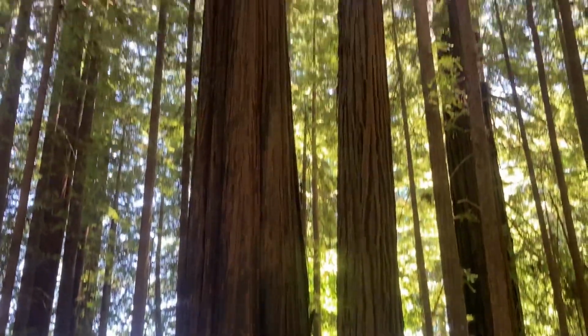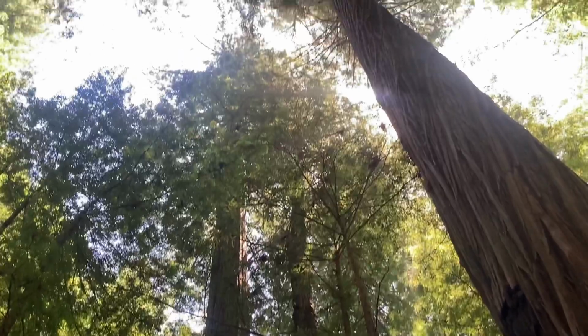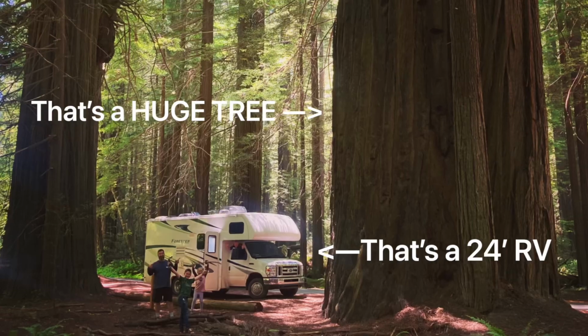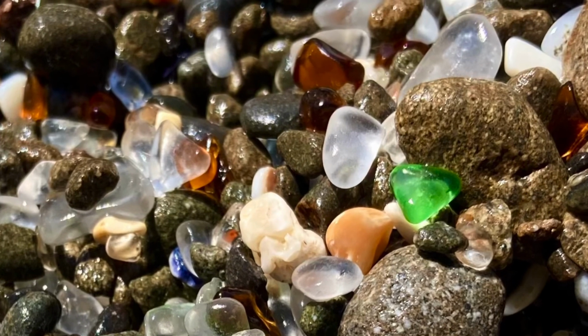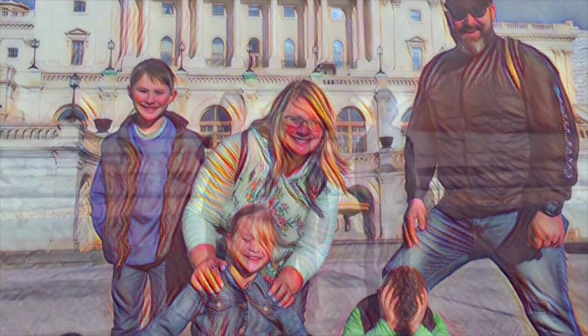Come with me as I take you to some of the largest trees in the entire world, the Redwood National Forest. I'll take you up above the tree line and show you a couple of family-friendly hikes as well. We will also explore the Northern California coast, and I'll take you to a place where over half of the beach is sea glass.